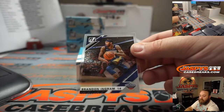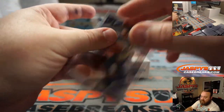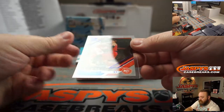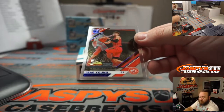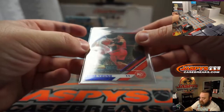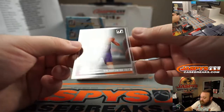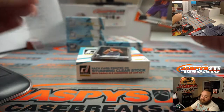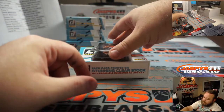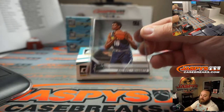Brandon Ingram, Pelicans, Tim Leahy. Trae Young, blue to 99. Very nice. Atlanta Hawks, Natalie Hill. Congrats, Natalie. Ty Jerome, Phoenix Suns, Natalie Hill. Bol Bol, going to the Nuggets, Michael Hepler.